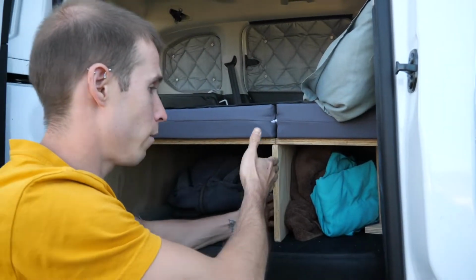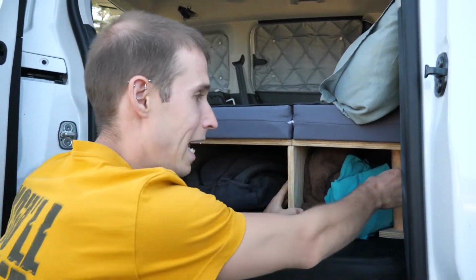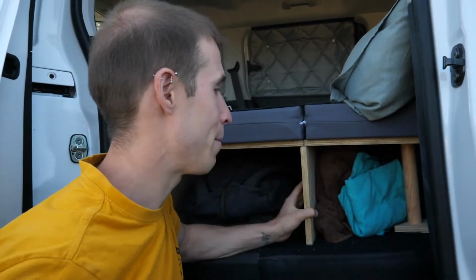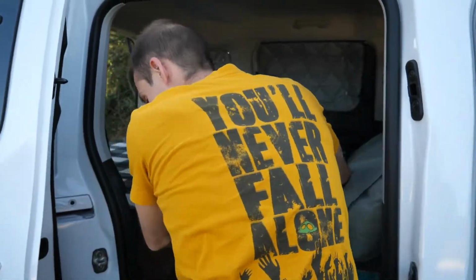To support the bed, there's a piece of plywood that we use when the bed unfolds. And here, up front, there's 2 more supporting legs. So those are really important. So let me go ahead and climb in the bed and we'll take another look.